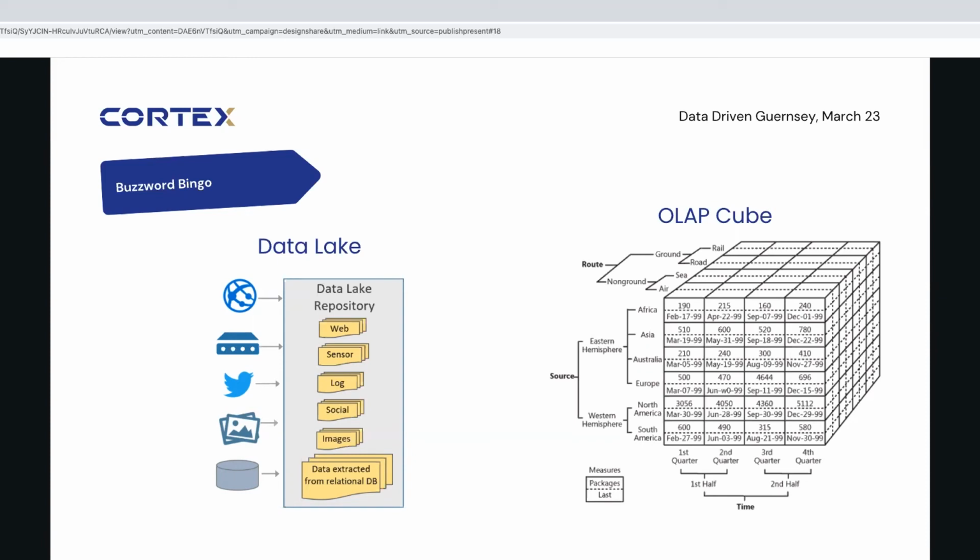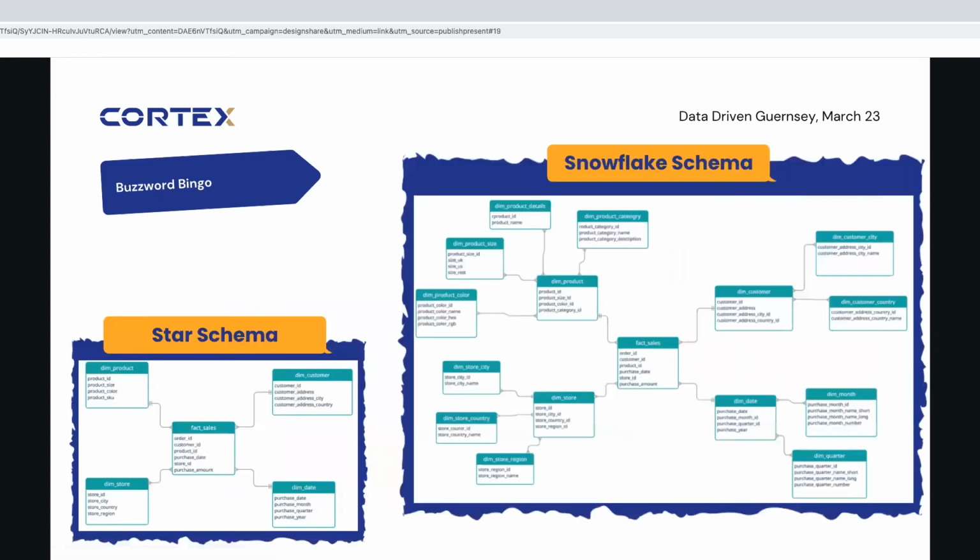That's quite common. OLAP cubes and a lot of models rely on star schemas and snowflake schemas. Those are the two popular data modeling forms, if you like. The star schema is named because it looks like a star. You have your fact in the middle, and then you have your dimensions sitting around the outside. Dimension being the descriptive thing, and the fact being the measurable thing.